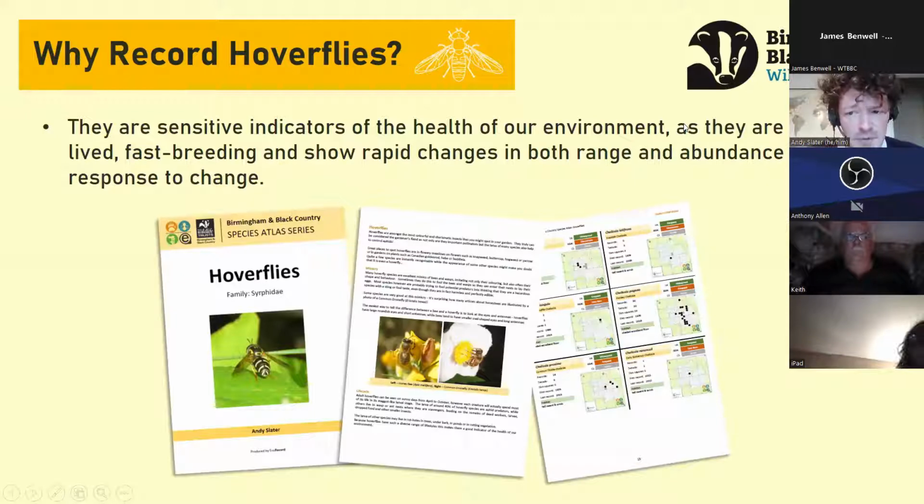Hoverflies in particular are important because they're quite sensitive indicators of the health of our environment. They're quite short-lived and fast breeding, so that means that they show rapid changes. And this could be as a response to changes in habitats, fragmentation, changes in climate. So there could be all kinds of change that hoverfly information is telling us.